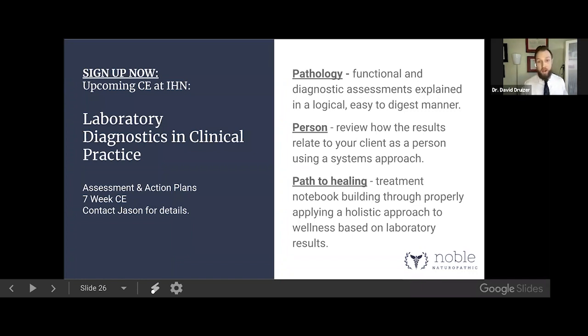It's going to be me on the camera with hopefully some really good slideshows if I can get good at making them. And Jason's going to go over how to sign up. What we're going to do in this course, I should say, because it's a systems approach, is try and review all the common concerns that you'll see in clinical practice and what conventional and functional labs to look for and how to optimize them.